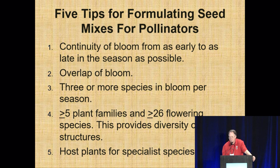We need overlap of bloom. We need three or more species in bloom per season. And here's the big part, five or more plant families and 26 or more flowering species. By having that diversity of plant families, you're providing diversity of floral structures. And that also has its benefits to supporting pollinators. And then again, you need to host plants for specialist species.